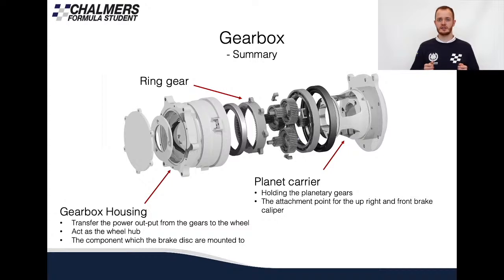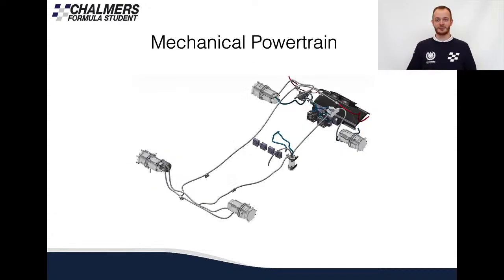So by decreasing this, we developed a new component, the gearbox housing, we see to the left. And it works, it transfers the power with the help of the ring gear you see in the middle, making the gearbox housing spin, rotate, and transferring the power output to the wheel, making the car go fast. Very, very fast.